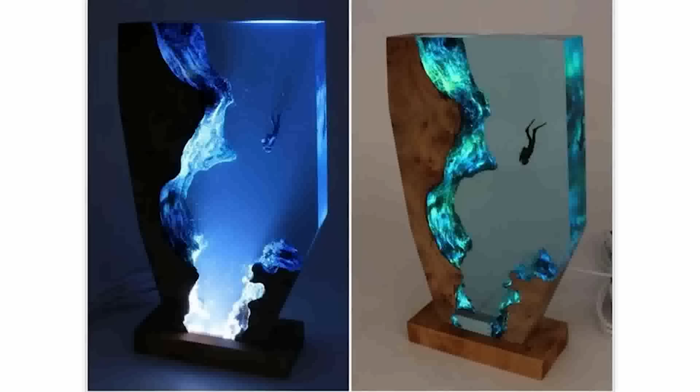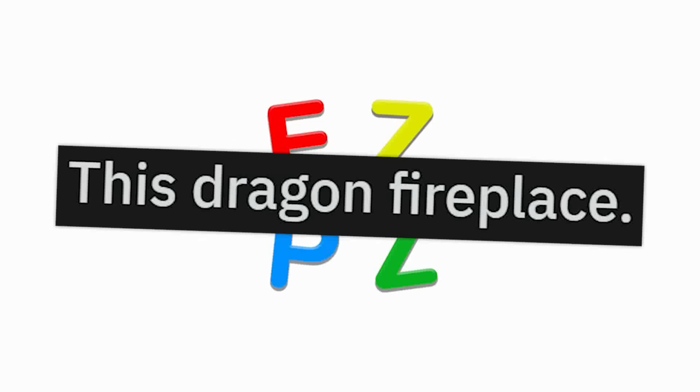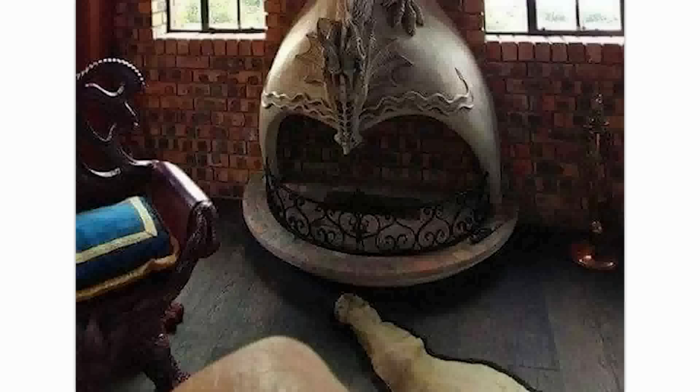Nice. But also, I feel like it's a little creepy for people who are afraid of diving. Oh, is that made out of wood? Okay, that's dope. This dragon fireplace. What's on the ground right there? That's what I'm more interested in. Is that like a unicorn's leg or like a pegasus or something?